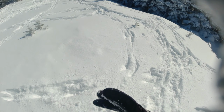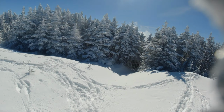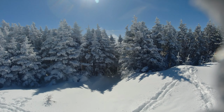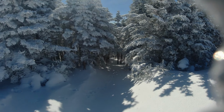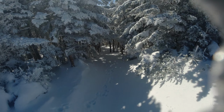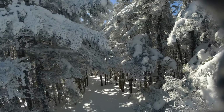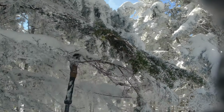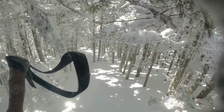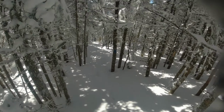Checked. Yes, sir. Now, let's get to the hut and get some lunch. And it looks like we are breaking trail the entire way. That's tough. But at least it's downhill.